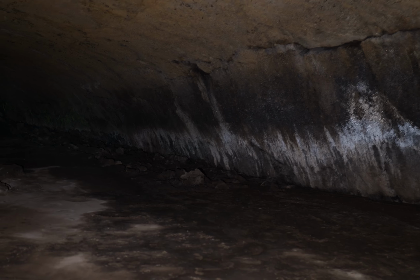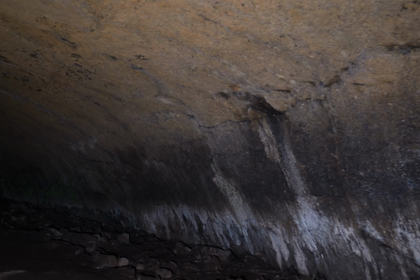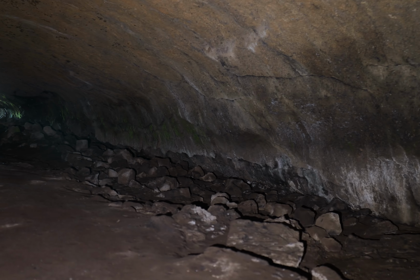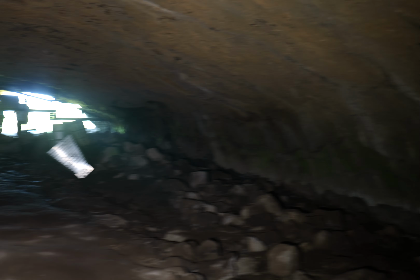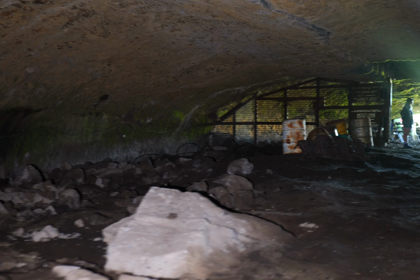Floor is a bit uneven here. Notice how dry the ceiling is here, even though the rest of the cave is really wet. Okay. Nice. Okay. Almost to the exit.